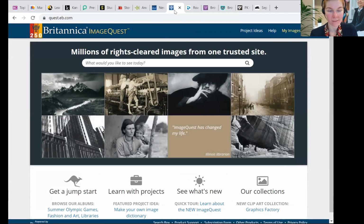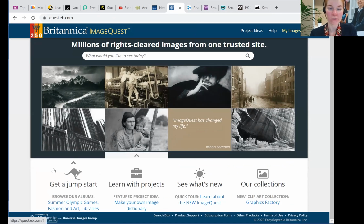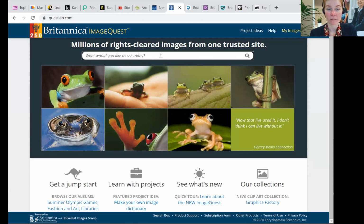Britannica Image Quest, again, all this you can see through our catalogue. This is specifically for images that you can use yourself in products. They are rights cleared images. I don't know if you can use them for profit. I'm not sure if that's the case. There is a term for that, I've definitely forgotten it right now. But these are images that you can access and use, and they're not rights free, but rights cleared.